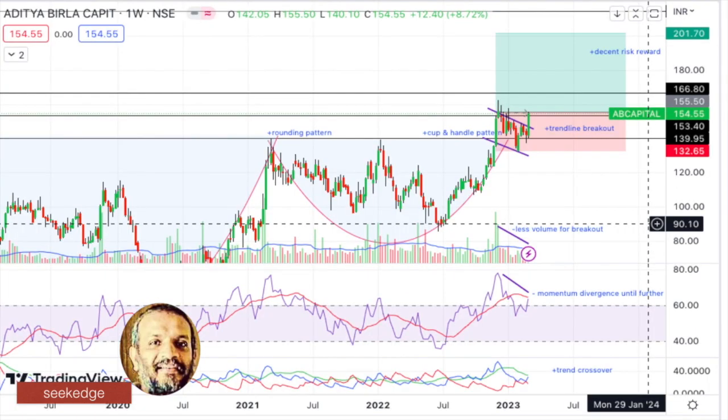Let's go to the charts. These are the charts that I'm showing. These are rounding patterns that you see on the weekly charts. Weekly rounding bars are powerful. It didn't work out the last time it did that, in 2021. It failed. But this time, a few months back, when it broke out of that rounding pattern, it did that in style with huge volumes, and then it formed a reversal, a retracement, and a handle, and thus a cup and handle pattern was formed.